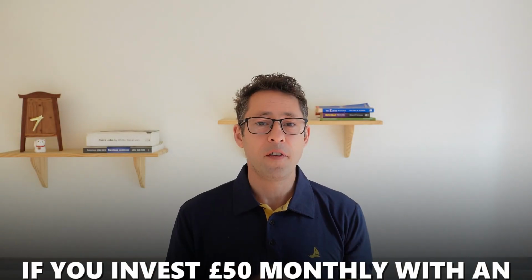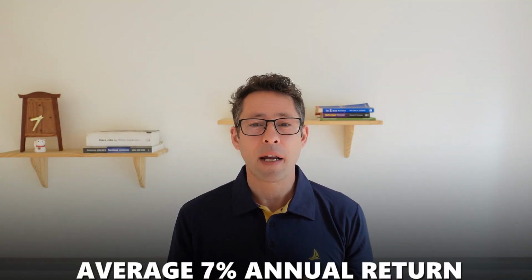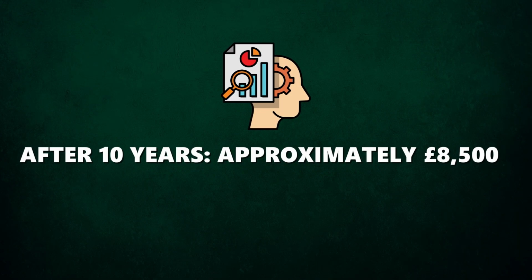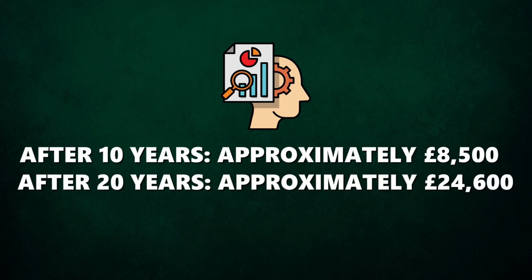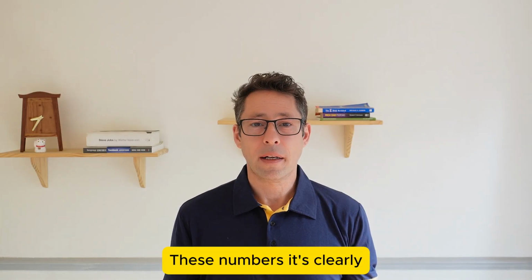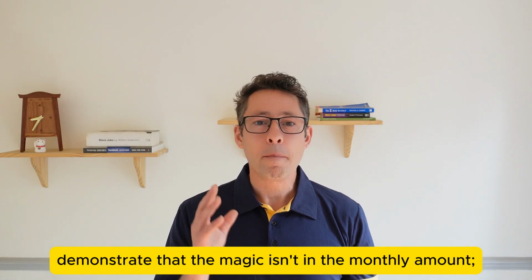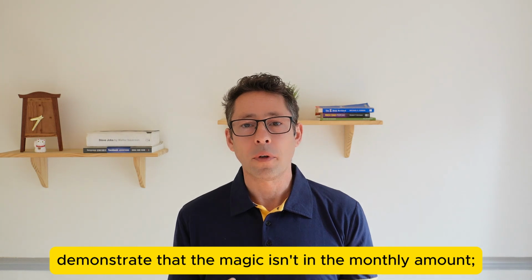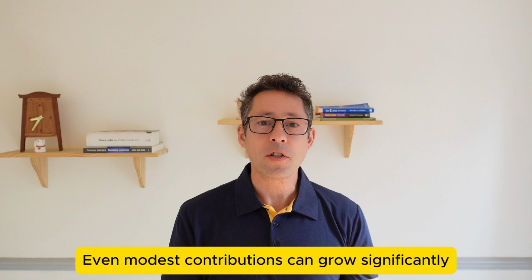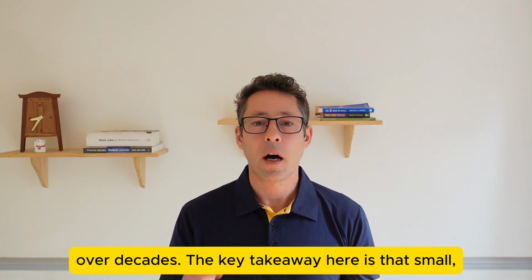Let me show you why starting small but consistent matters. If you invest £50 monthly with an average 7% annual return, after 10 years you have approximately £8,500. After 20 years, £24,600. After 30 years, £50,000. These numbers clearly demonstrate that the magic isn't in the monthly amount. It's in the consistency and time in the market. Even modest contributions can grow significantly over decades.